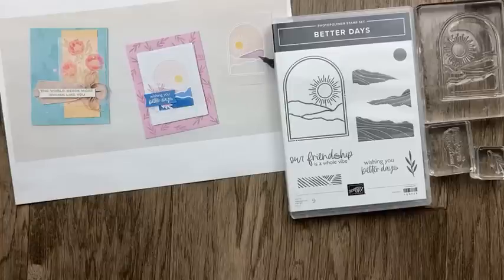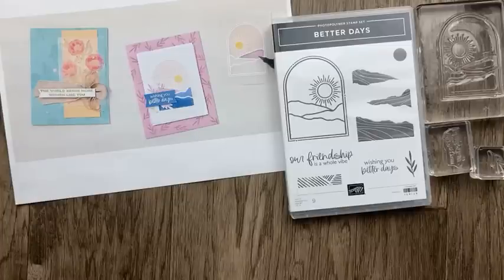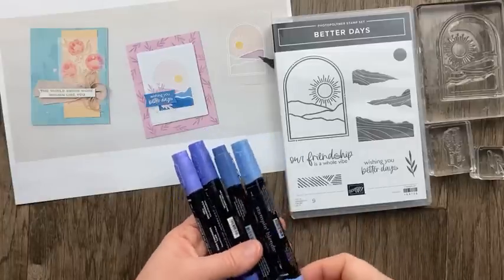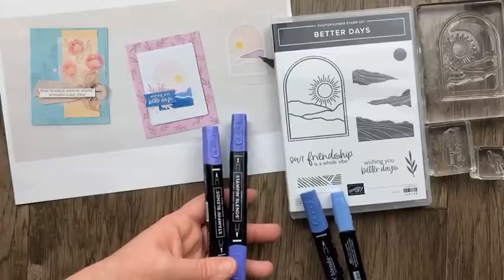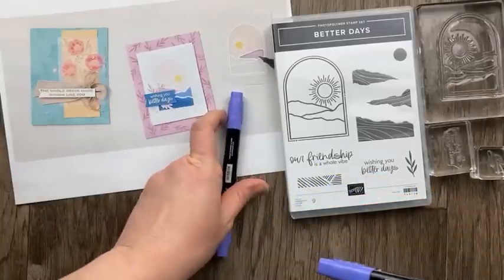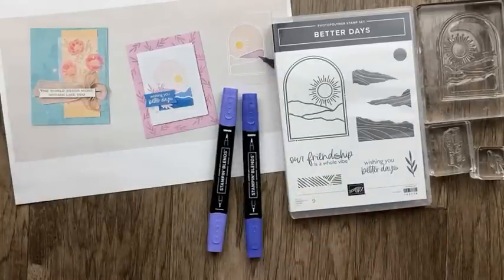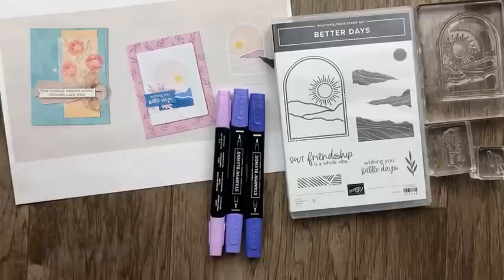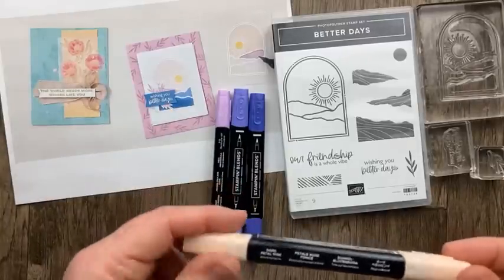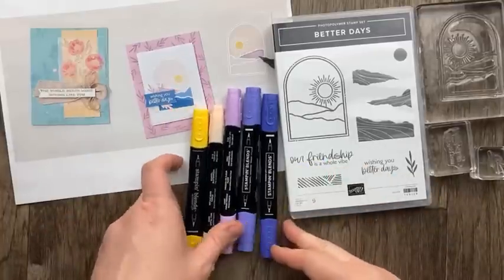I'm going to get out some Stampin' Blends. We're going to use the Starry Sky and the Orchid Oasis. It might actually just be Light and Dark Orchid Oasis. Or maybe we'll do, oh, that's Night of Navy again. We're going to do Light Orchid Oasis and Light Starry Sky. Let's see. I think that is this one. And then we're going to use some Fresh Freesia, and it looks like a light pink. So how about a dark Petal Pink? And then we need a yellow for the sky, so we're going to go with a Dark Daffodil Delight. Okay, these are the colors that we're going to use today.